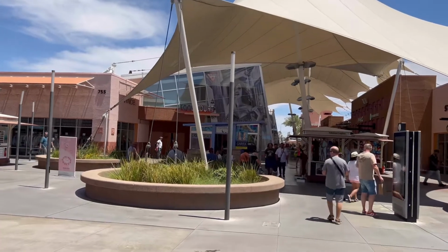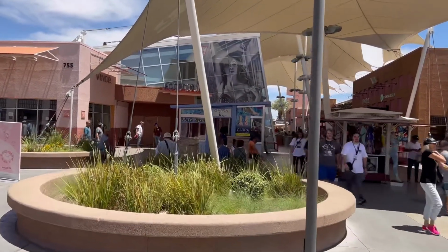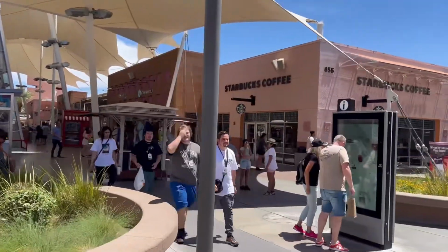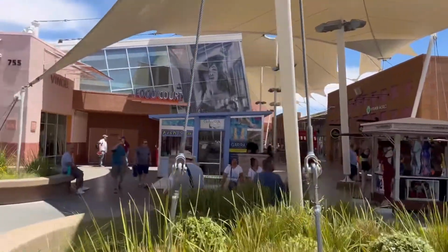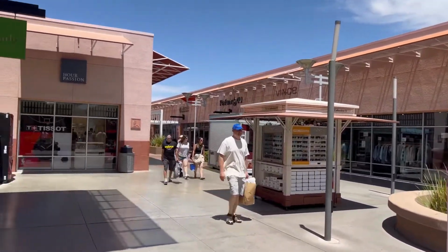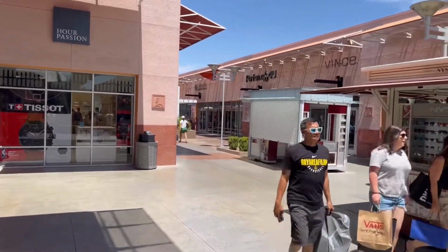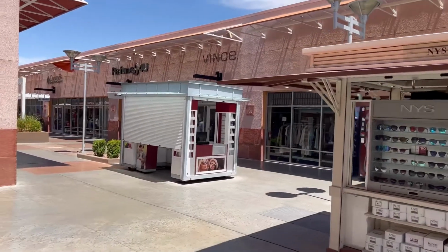So we're gonna keep checking here what they have in here. So here's the food court. You have Starbucks Coffee in here. Got Wings.